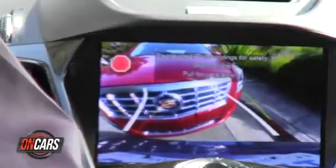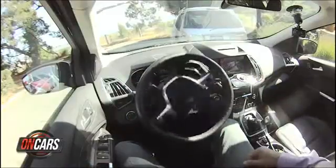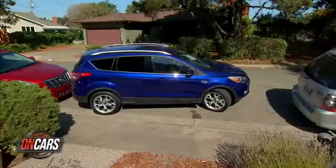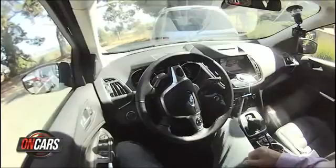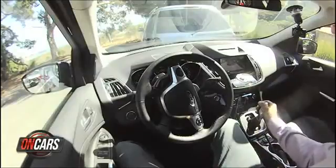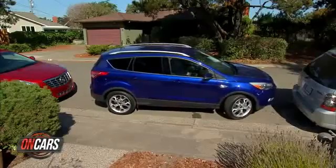Right there, it says here to stop, go into drive. It goes full lock, all the way forward. And it's going to tell me to come back in a minute. This nibbling logic to me is really impressive. It says stop now, go back in reverse. And let's see how this is going to work.